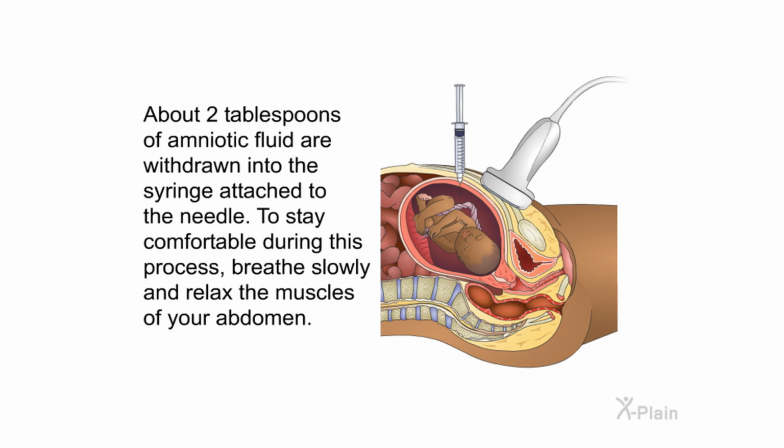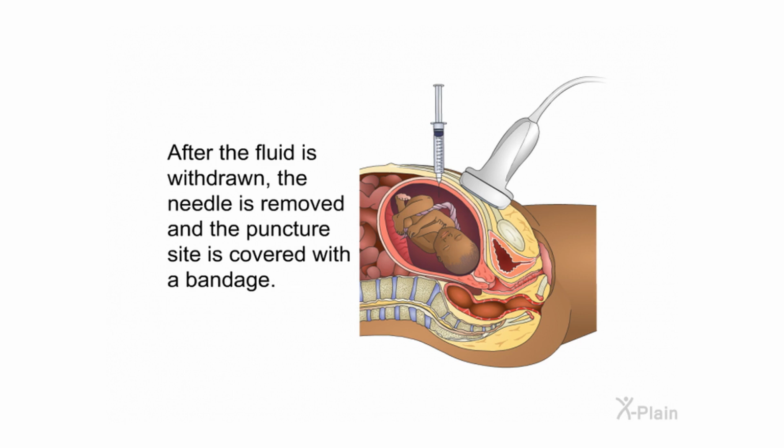About 2 tablespoons of amniotic fluid are withdrawn into the syringe attached to the needle. To stay comfortable during this process, breathe slowly and relax the muscles of your abdomen. After the fluid is withdrawn, the needle is removed and the puncture site is covered with a bandage.